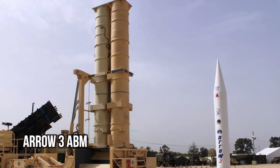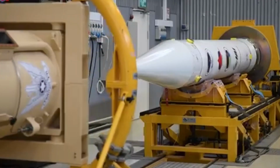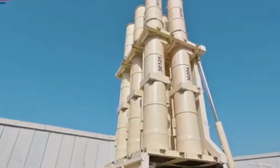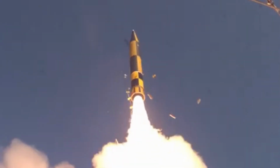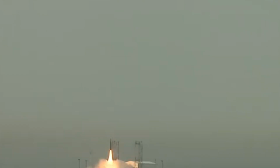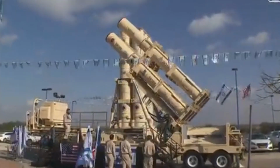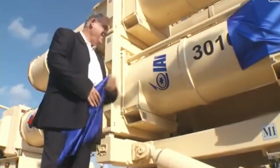Number 5. Arrow 3 ABM. There are several systems designed to intercept ballistic missiles, but the least known and probably the most powerful is the Arrow 3 anti-ballistic missile system. This missile was developed to be more effective than the famous American MIM-104 Patriot ABM system. The Arrow is extremely vital for Israel's survival as it protects them from the range of ballistic missiles possessed by its hostile neighbors. It is integrated with the Green Pine radar to provide target information.